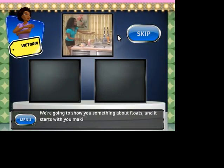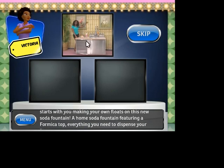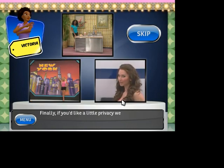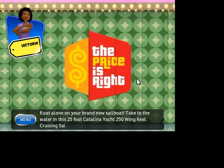We're going to show you guys about floats. Here we go. It starts with you making your own floats on this new soda fountain. A home soda fountain for you to enjoy some truly amazing floats. Check out the city that hung some kind of boat. I'm betting it's a speedboat. If you'd like a little privacy, we'd like you to float alone on your own. Or a sailboat. It might be the Catalina yacht.